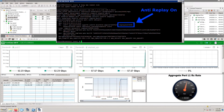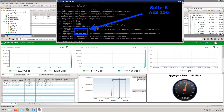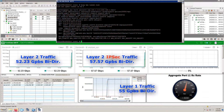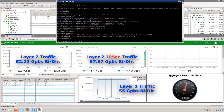The VPN tunnel list shows you that anti-replay is enabled. And as you can see from the middle, there is no CPU utilization. We are using AES 256-bit, and the VPN is called the Elephant VPN running IMIX version 2. From the bandwidth statistics, you can see the Elephant VPN monitors the encrypted traffic. From the tester's perspective, at the bottom, you can see the layer 1 traffic is 55 gigabits per second bidirectional traffic, and a total of 57.5 gigabits per second of encrypted traffic.